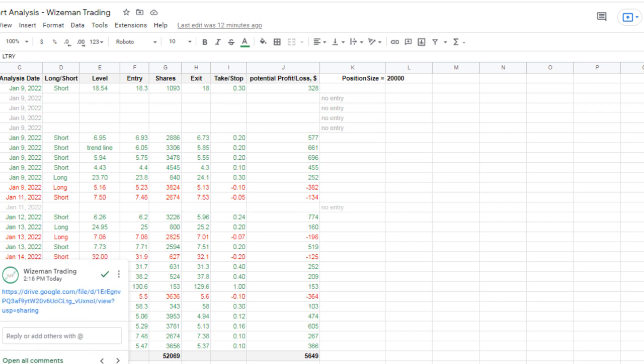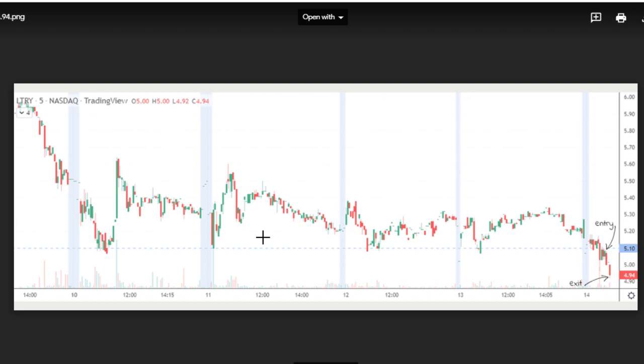Next stock is LTRY, ticker LTRY. Beautiful consolidation and triangle formation to the level 5.10. After breakout on this huge volume, price made a retest and consolidated below the level. At that moment, short position was entered and only about 10 cents movement was taken, because for this stock even 10 cents movement is a huge movement.